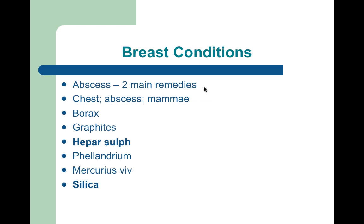Then we could look under chest, abscess, mammae. So let's see what's there. Chest. And I hope all of you have your repertory out and you're turning with me. Chest, abscess, mammae. And we have hepar, mercury, phosphorus, phytolacca, silica, sulfur. And there's abscesses of the nipples.